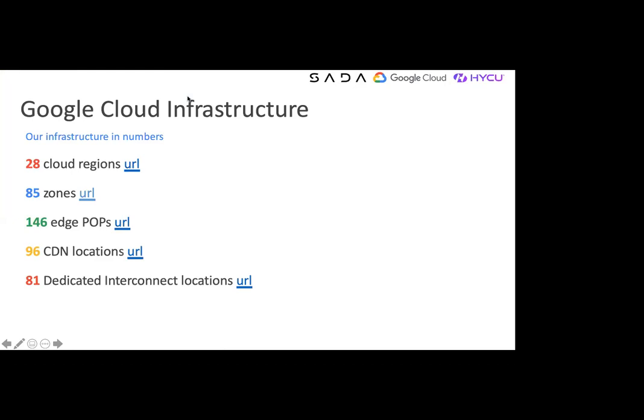So in terms of numbers, we have about 28 cloud regions across the globe, 85 zones, 146 edge points of presence, 96 CDN locations, and 81 dedicated interconnect locations. And of course, all this infrastructure is backed up by the world's largest software network. It is the same network that powers products like Gmail, Google Search, and YouTube. And your traffic essentially stays on Google's private backbone for most of its journey once it leaves your infrastructure, ensuring exceptional user experience and high performance.